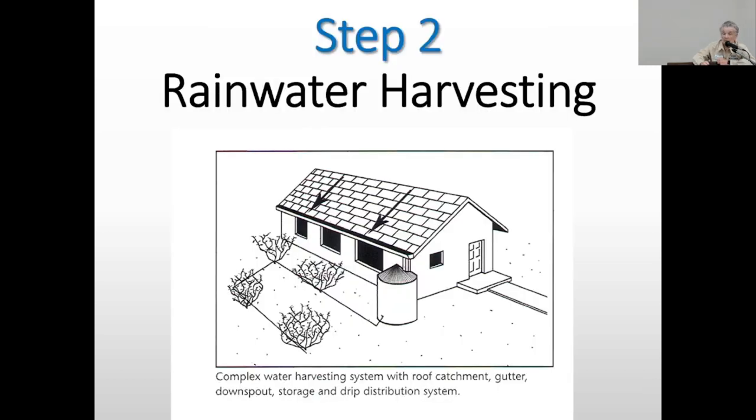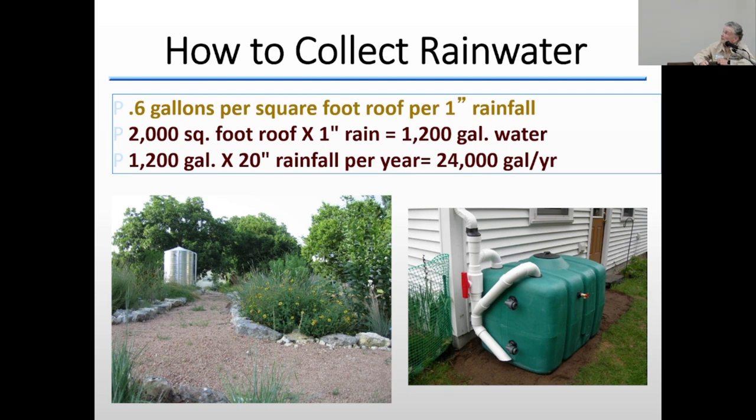So, doing rainwater harvesting, this is just a little example of what they call a complex system. All that means is it has a container, and it has a way to get the water in there to the plants that they want to have. It's pretty interesting. You can collect an awful lot of water off your roof in a short amount of time.